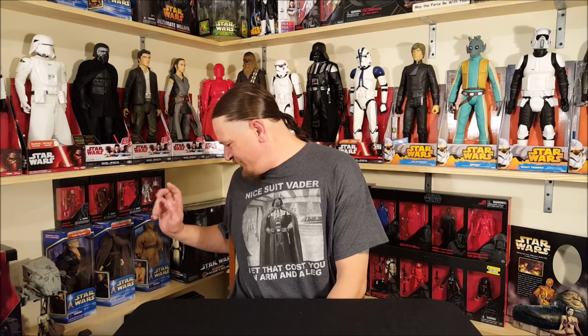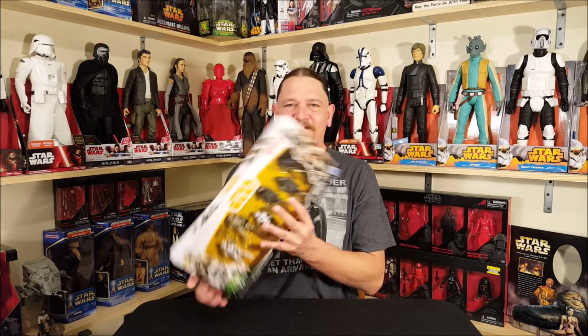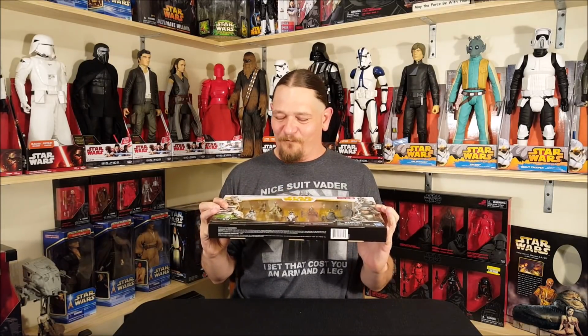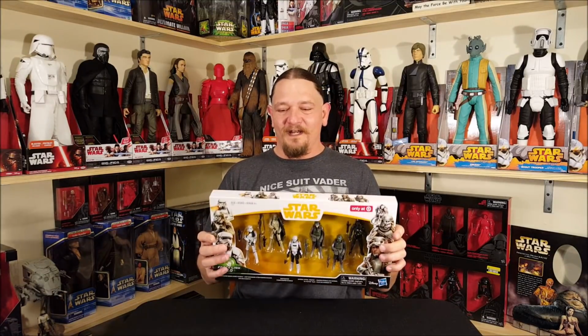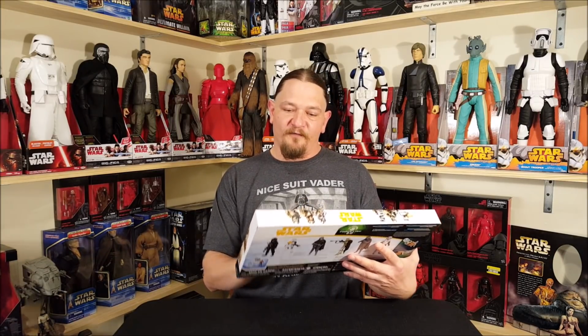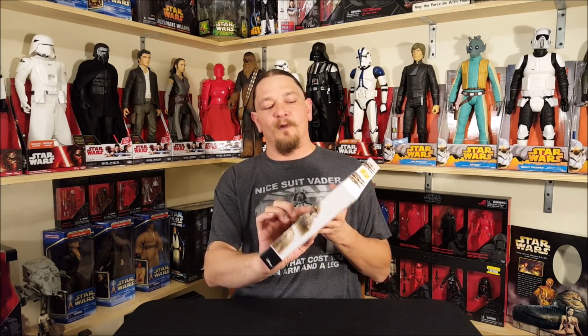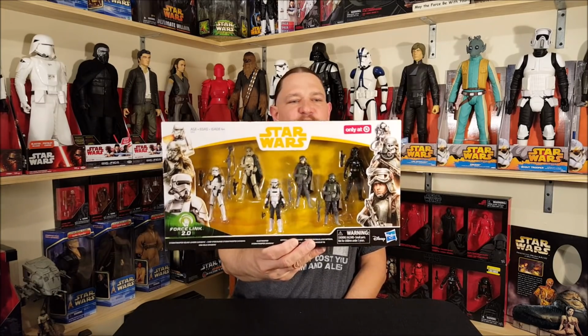All right, and then everything else I have are store exclusives. I've been seeing people talking about this a lot on social media, and I really like this set. It's a Target exclusive, the Troopers of Mimban, or I don't think that's what they're calling it. What do they call this set? The Stormtrooper Squad Leader Mimban. Okay, they don't really have a name for the set. It's a Force Link 2.0, and you get 6 Trooper figures: an Imperial TIE Fighter pilot, a Mud Trooper, a Patrol Trooper, a Mimban Trooper, a regular Stormtrooper, and a Han Solo in Mud Trooper armor, the way he was in the movie.